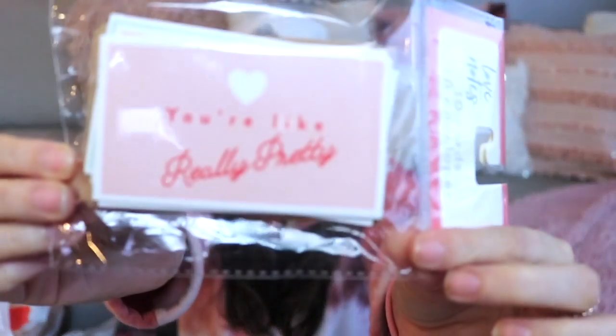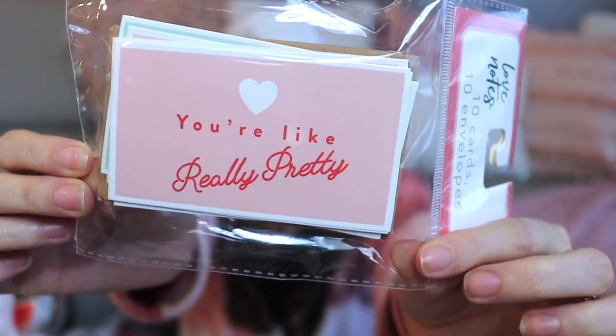It just goes with my house decor, so I thought this was perfect. And then I got these little cards to go inside their gift bags. These were only $1, and this one says, "You're like really pretty." Of course, if you've seen the movie Mean Girls, you understand this quote. I think I might write a little note to each of them and then put them in the favor bags.